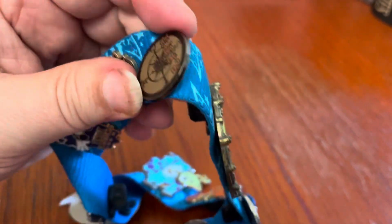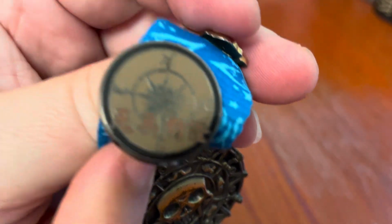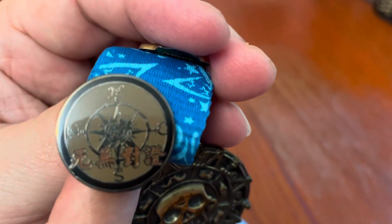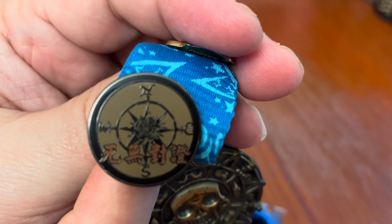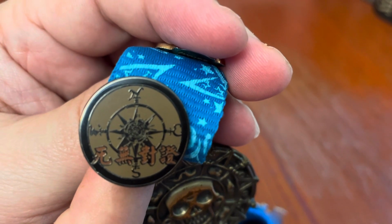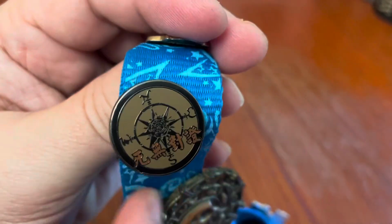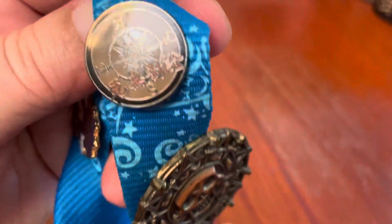And on the opposite side of that, we have this one. We have two real small pins. This one, now I thought when I first glanced at it that it was some kind of Indiana Jones pin, but it actually is the Pirates of the Caribbean compass again, but with, oh, I can't get it to adjust. There we go. It's pirates writing with Chinese characters at the bottom. It's a much smaller pin, you can see by comparison the size of the two pins. A little bit harder to see, but quite unusual.